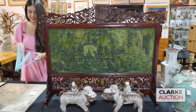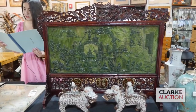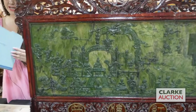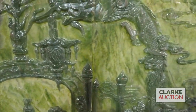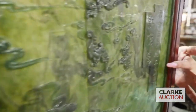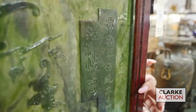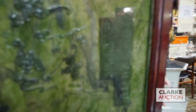We have the original receipt, and it was purchased for nearly $12,000. And it was purchased in New York in 1998. So that's an interesting lot in the sale. You can see the nice inscription here to the left-hand side, and then just the beautiful decoration throughout and how it transcends each panel.